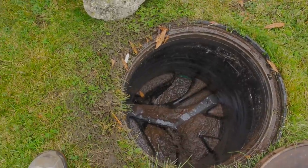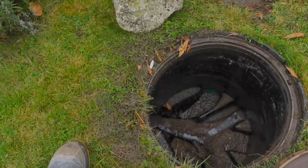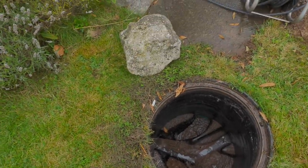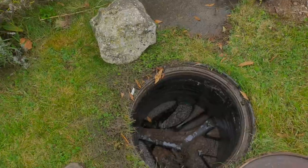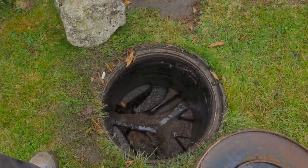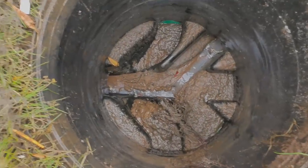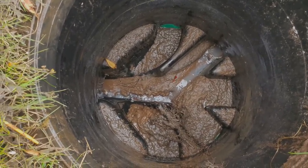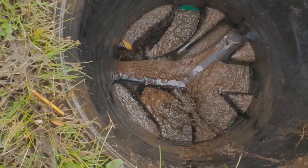I'll tell you why. Because when they're doing driveways and stuff, they put this silica sand in the blocks, and over the years when the blocks are cleaned, the sand ends up going down into the drain. So I'm not gonna flush that down the drain. I'm gonna scoop all that out. Now we've cleared it, the last thing I wanna do is bung it back up again.